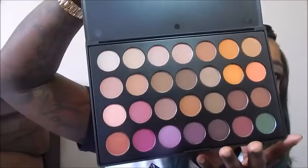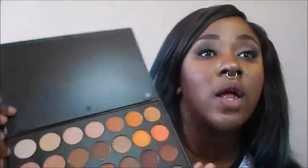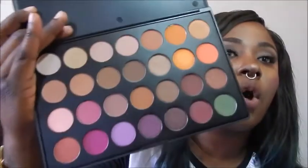This is also another first for me. I have two Morphe palettes that I ordered. We're gonna go through this one first, and once I open it, you all know what it is. It is the Jaclyn Hill Favorites palette. Yes, I did. I fed into the hype and I ordered this palette, and I like it. I will be doing a look with this. It's so gorgeous, and who doesn't love Jaclyn Hill?